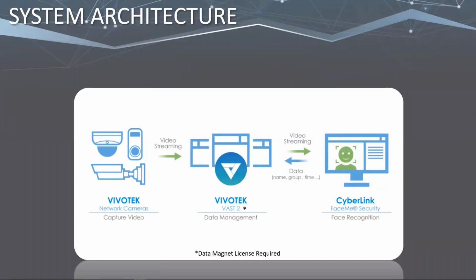There are licenses that are required for this solution. So you will need the CyberLink FaceMe security license and the VAS2 data magnet license. And there is a bundled part number for this, and your sales rep will help get you that information for you.